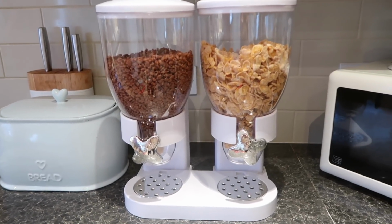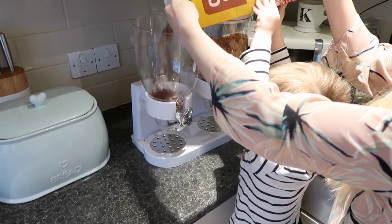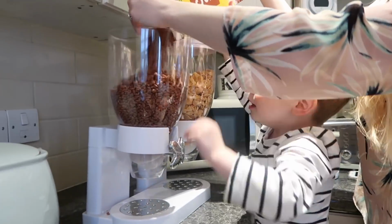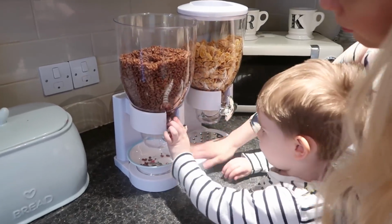The ideas are endless. Number 3 is an organisational solution that is also in the kitchen. I first saw this in my friend Ash's video, so I'll link her channel down below for you. But they are these cereal dispensers, and again, we use these all the time. We can get rid of the packaging, and our little boy loves using these. He goes up to it every single morning. He usually has a mix of cereal and toast and a yoghurt and fruit. But for cereal, this is really, really handy.